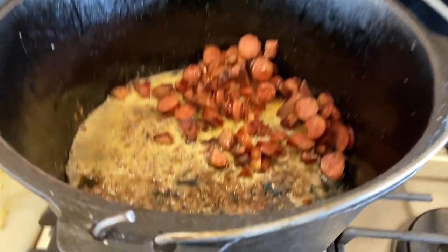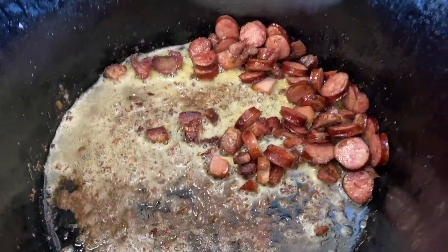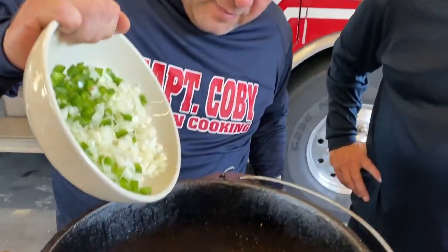Listen, your seasoning's on there, the flavor from the sausage, the Tasso, the alligator, all that's in here. So when you put that all together, especially with the onions and bell peppers in there too, oh my God, I love it. And garlic, right? That's right, you gotta add garlic. Now we're gonna make some magic happen.